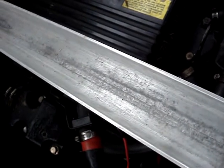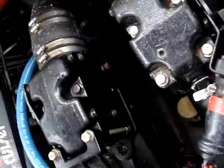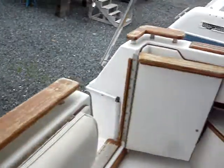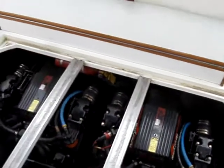The other dipstick on the starboard engine is fine. That engine started right up fine. See if I can get this dipstick back in. There we go. Both of the engines look real clean. Don't have a lot of rust on them or anything. Fire system. The bellows and the manifolds look nice and shiny, like they're not too old.